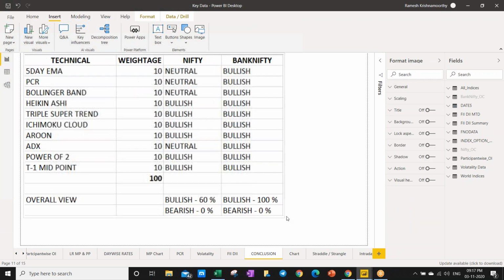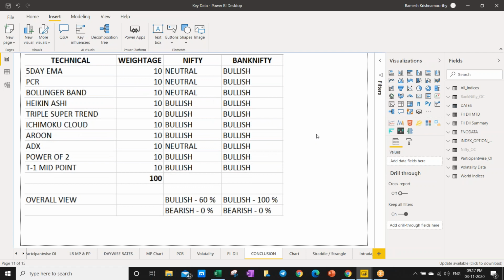So the summary of all the things, if you see, it is 60% bullish for Nifty and there is no bearish indicator at all. And coming to Bank Nifty, everything is bullish. So as of now, nothing to worry about the long positions, but definitely you need to have a strict stop loss. Overnight positions, you have to be very cautious. Naked long positions, that's what it is all about today.